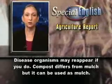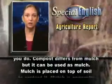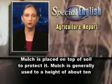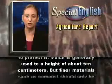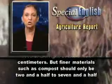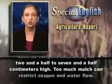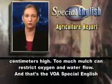Compost differs from mulch, but it can be used as mulch. Mulch is placed on top of soil to protect it. Mulch is generally used to a height of about 10 centimeters. But finer materials, such as compost, should only be 2.5 to 7.5 centimeters high. Too much mulch can restrict oxygen and water flow.